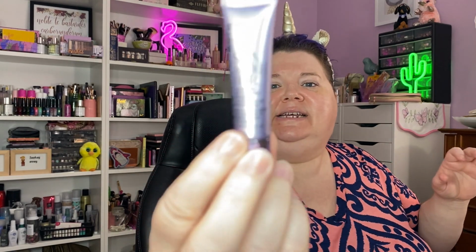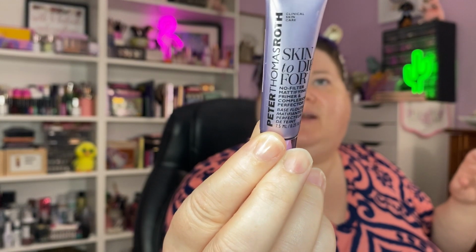Okay. So I pulled a couple things to get ready. Some things are old. Not old, but like I'm using them up. Some things are relatively new. Tony Moly Pocket Bunny Moist Mist, just because. I am gonna use the Peter Thomas Roth Skin to Die For mattifying primer.